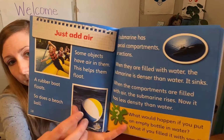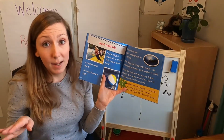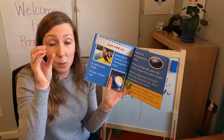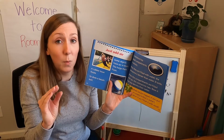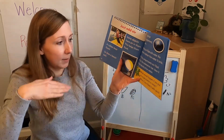Okay, so what it's telling me, there's a picture of a submarine. And this page is telling me that a submarine has special little compartments or maybe little tiny rooms, little sections that they can fill up with water. So whenever they want to sink down deeper, they open it up and the water fills in and then they sink. But then whenever they want to rise up, they get the water out and then the submarine rises.